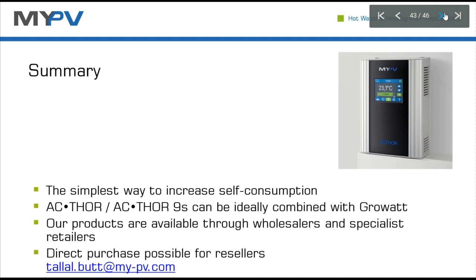Okay, summary. Power to heat is always the simplest way to increase the self-consumption in an on-grid system, and the Actors can very easily be combined with Growatt. This is what we wanted to show you today. I hope we succeeded in that.